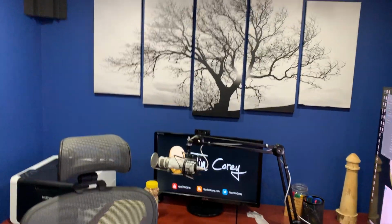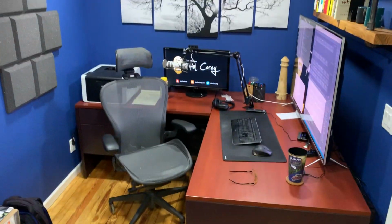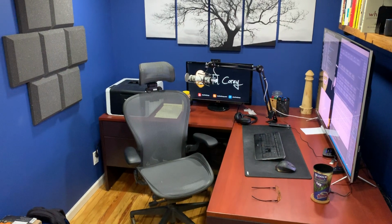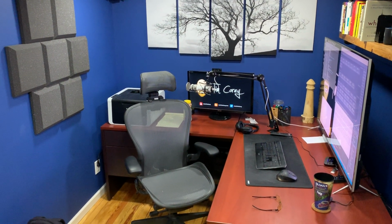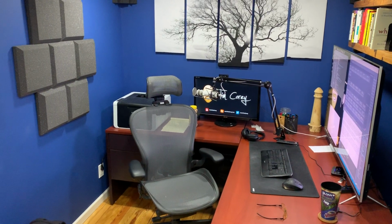So this is where, let me get back here far enough. This is my desk setup. So that's my desk right there, and here is my chair. I love my chair. It's actually a quite expensive chair, but it's really done a lot for my back. So I'm really appreciative for that.